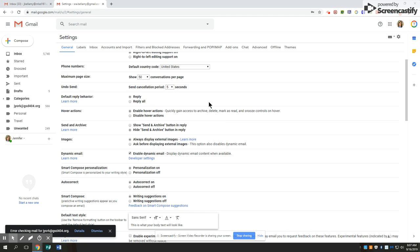Hover means when you hold your mouse over something, what kind of things pop up. So that's an option as well.